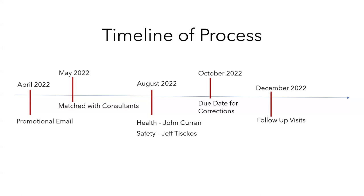And then in December, they did the follow-up visits to make sure that all the things that we said that we had corrected were actually corrected. So they came and visited in December of 2022. And then they visited one more time just to tell us our testing results. So we were able to get some testing done for silica dust. And those results were back to us by January. That says 2022. It meant to say 2023. So by 2023, we were completely finished with the entire process. So in less than a year's time, we were able to have the consultation and fix the corrections and finish that.